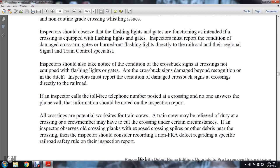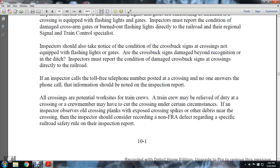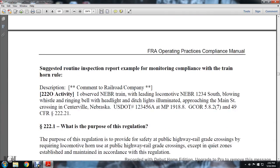If the inspector calls the toll-free telephone number posted at the crossing and no one answers the phone call, the information should be noted. The inspector should also report any potential work site of the train crew at the crossing. The train crew may be relieved of duty at the crossing. Crew members may be at the crossing under these circumstances if the inspector observes old cross planks and exposed crossing spikes, or other damaged debris near the crossing. The inspector should consider recording any non-FRA defects regarding the specific railroad safety rule on the inspection report.